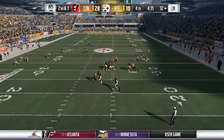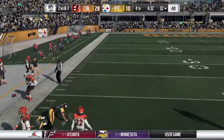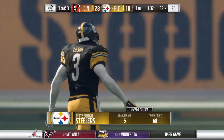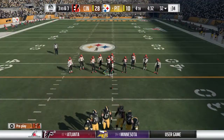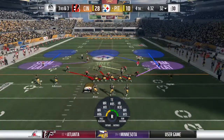Now they'll throw here out of the gun. And the hit jarred it loose. It's incomplete. The Steelers on third down. They've converted just 2 for 6 thus far. This time it's 3rd and 3.